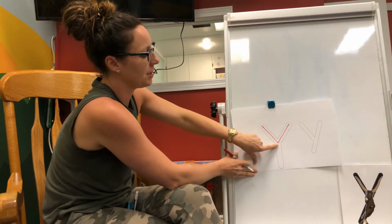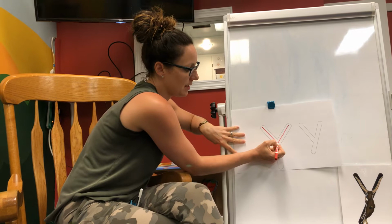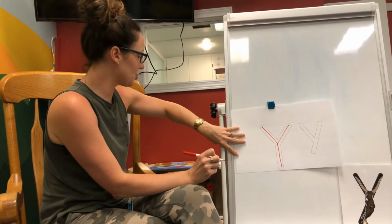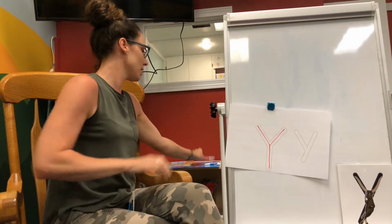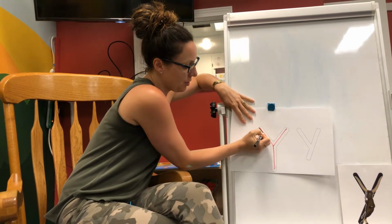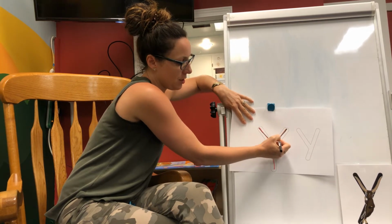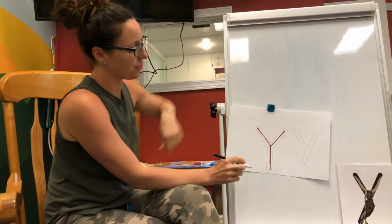Now look, that looks like a V. We need to add the stick or the tail at the end. And there is your uppercase Y. We're gonna do it one more time together. So, pinch your fingers, start at the top, go down, bring it back to the top, go down, connect it, and then bring it straight down.